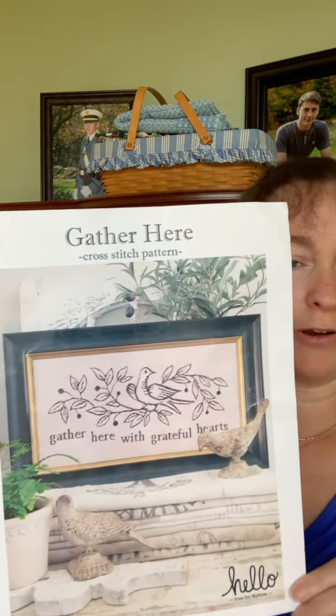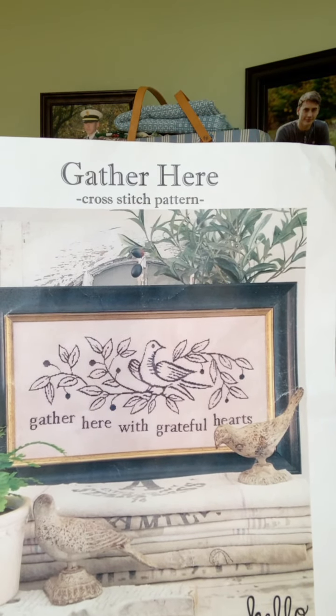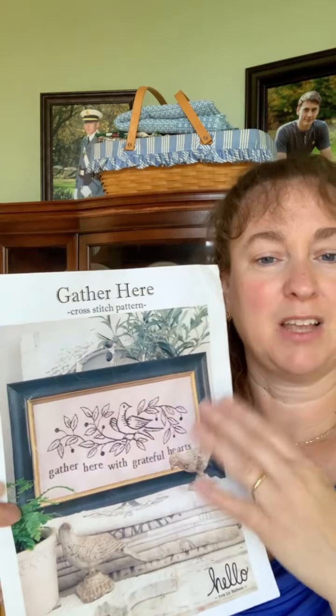One of the things I picked up, I hadn't worked on in a month or so, and this is from Hello by Liz Mathews. It is called Gather Here. I just thought that was a great saying: Gather here with grateful hearts. It feels a little bit Thanksgiving-like, so that just made me want to bring it out and work on it a little bit more.